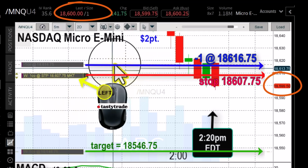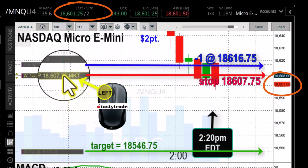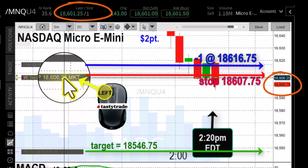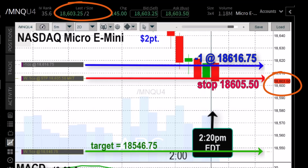It's nothing extraordinary. But remember, as you practice, especially through trade simulation, you get a lot faster at computing these numbers. $2 a point is not like high-level math or anything. Wait a minute, stop the car.